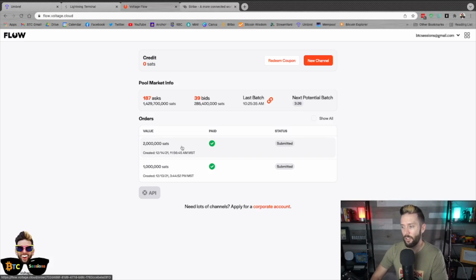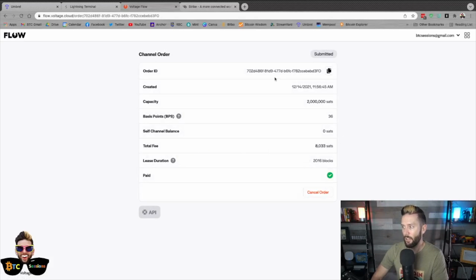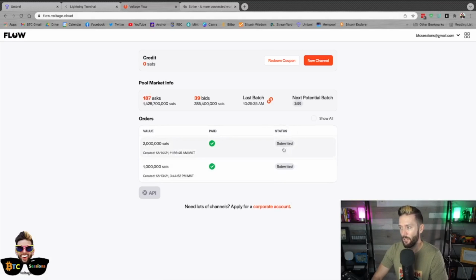In fact, I can go into this one that I just created, and it gives me all of the details, my order ID, when it was created, the capacity, all of the stuff we were looking at before. And we can see that it is pending, and I will have a channel opened to my Lightning node for 2 million sats so that I can easily get inbound liquidity. So I can easily get and receive payments. So I've done that previously. You saw the other one that I have pending as well and submitted. And it says the sidecar ticket was registered with a node and submitted to pool.